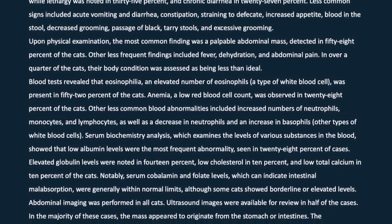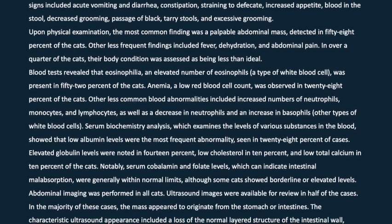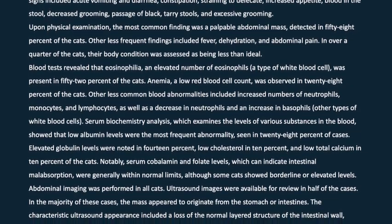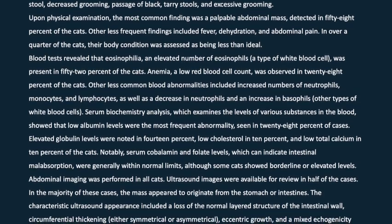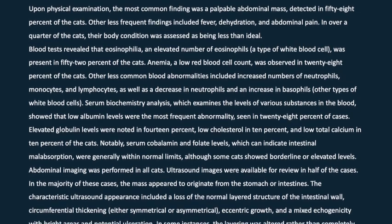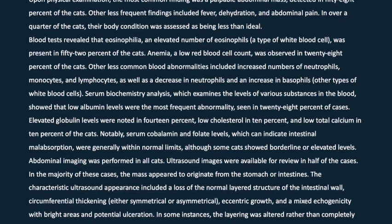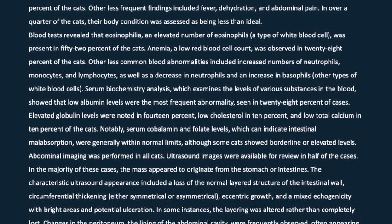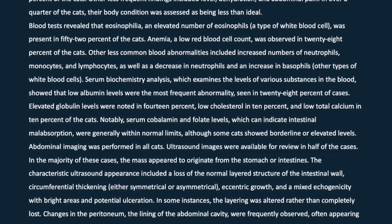Blood tests revealed that eosinophilia, an elevated number of eosinophils, a type of white blood cell, was present in 52% of the cats. Anemia, a low red blood cell count, was observed in 28% of the cats. Other less common blood abnormalities included increased numbers of neutrophils, monocytes, and lymphocytes, as well as a decrease in neutrophils and an increase in basophils, other types of white blood cells.